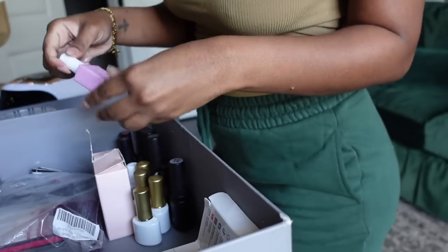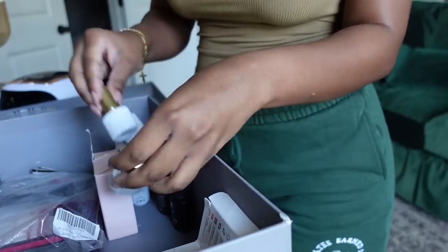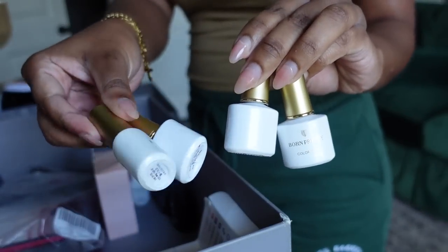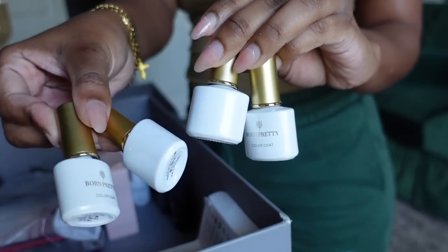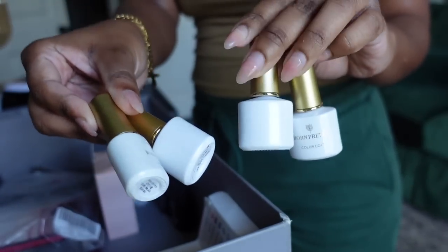I don't know if I'm gonna do that today. I think I'm gonna do milky white today. So I really like this color for my milky white color. I use these the most from this Born Pretty line because they have the prettiest flesh tone pinks.